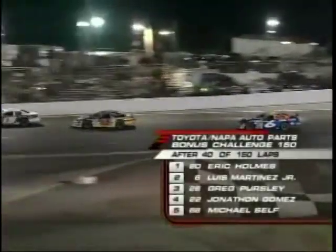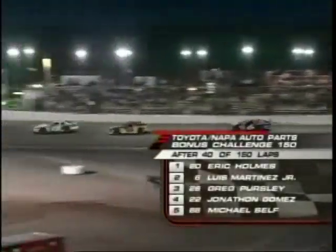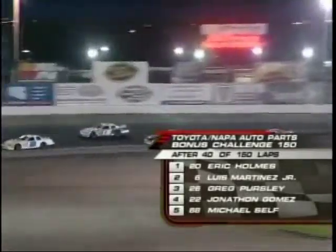Welcome back to Colorado National Speedway and the Toyota Napa Auto Parts Bonus Challenge 150. Going for that big bonus. Eric Holmes here starting to pass some cars. It is really easy to get a lap down on a short track like this.